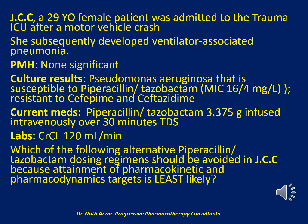Her current meds include piperacillin-tazobactam 3.375 grams infused intravenously over 30 minutes thrice daily. Her pertinent labs include a creatinine clearance of 120 ml per minute. So my question to you is, which of the following alternative piperacillin-tazobactam dosing regimens should be avoided in JCC because attainment of pharmacokinetic and pharmacodynamic targets is least likely?